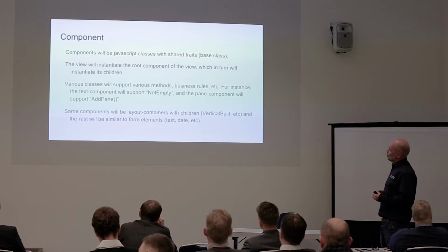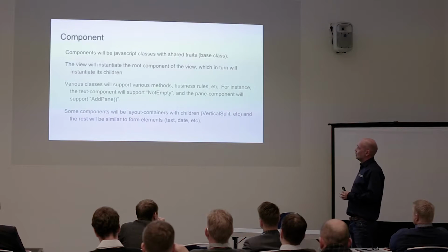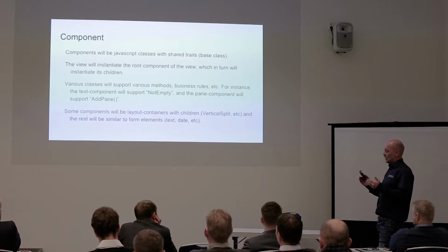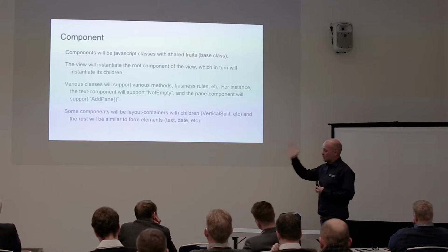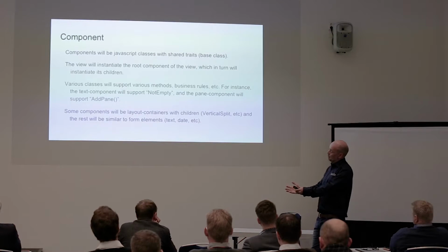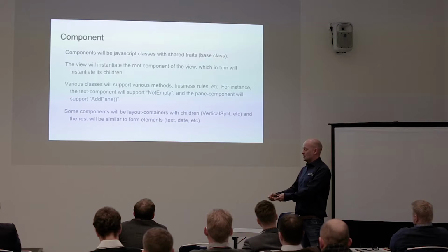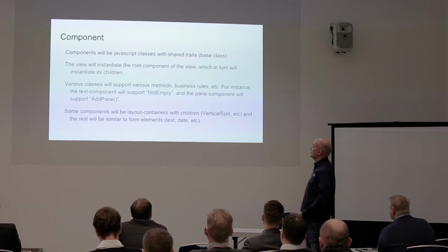The component is what you actually see on the screen. That's the controls, or it's a container of other components. When the router is getting a recipe, it will tell the view to create your root component, and the root component will then get the recipe part that belongs to it. In that recipe, there are possibly a lot of other child components that it will again instantiate, sending the recipe further on, and the child components will generate their child components, and so on and so on.